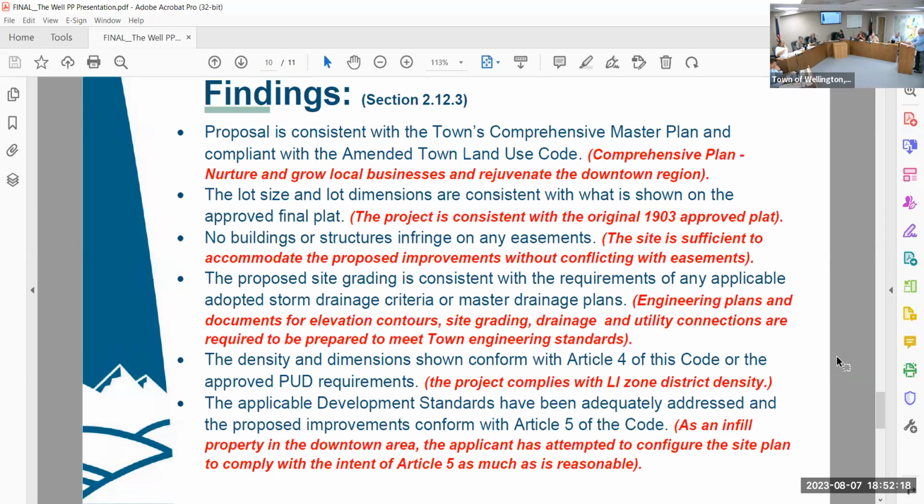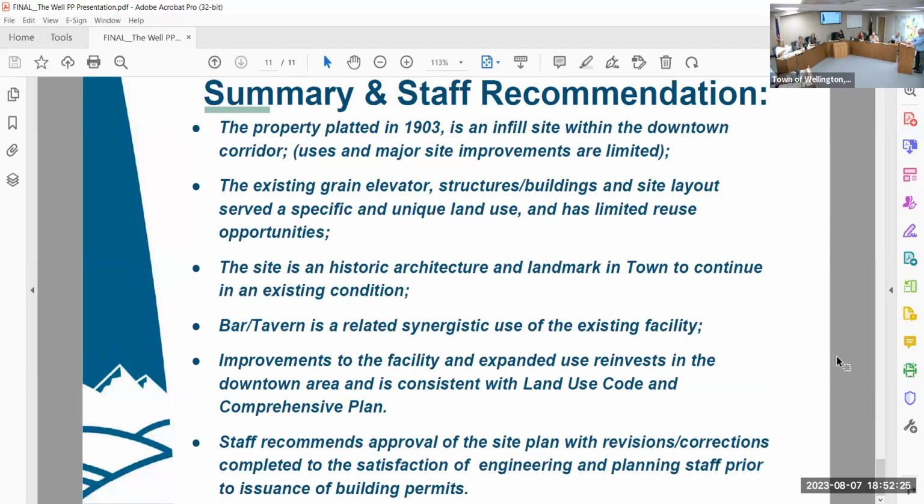So with that, I will conclude. The property was platted in 1903. It's, again, existing and developed when there were pretty much no codes in existence. So this has been a challenge, to take this site and try to bring it up to current code: fire department code, planning code, town code.